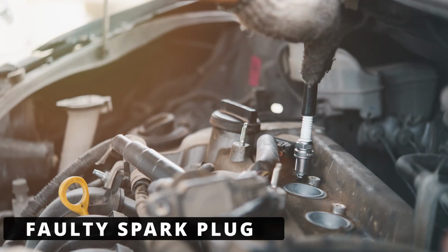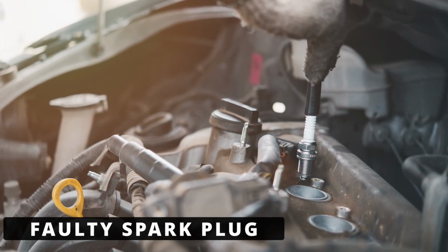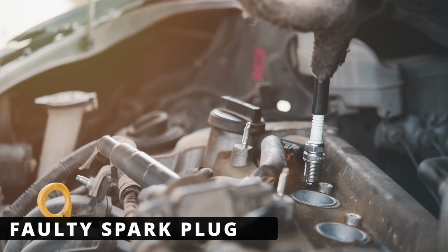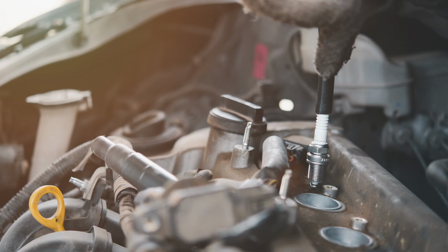The fourth cause could be a faulty spark plug. If the spark plug in cylinder 1 is fouled, cracked, or damaged, it can cause poor ignition, which could be misread by the ECM as a coil issue.